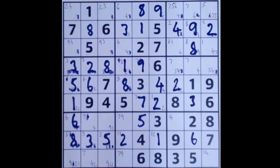Okay. 7, 4, 7, 4. That looks to be okay too. This 2 has got to go here. That's going to give me a pair of 3s. I'm going to promote these 3s to the top just so that I can see more easily. Well, we still are working on it, but I'm sure we've got enough. We must have enough by now.